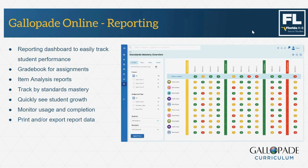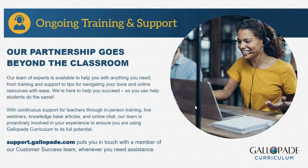Here's another one, the standards mastery overview, where if you want to pull it up by the standard, it gives the average for each student, how they've done. It tells the overall average of your class, how they're performing on each standard, as well as how each individual student is performing on the standard. So you can really look at standards mastery as well.